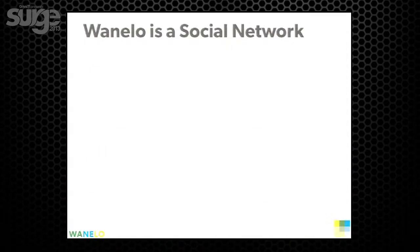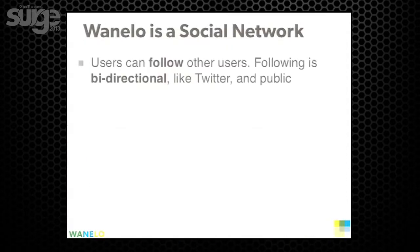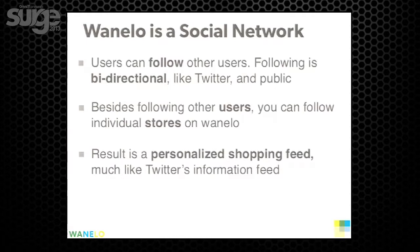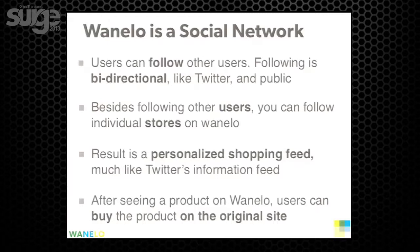Vanilla is a social network in addition to a product catalog. Users can follow other users. They can follow stores. They can also follow collections and hashtags. The result is a personalized product feed. It's not just a global view of what's popular and trending. It's also what you prefer, depending on who you follow. And after seeing a product on Vanilla, one way or the other, people can click on buy and go and actually buy the product on the target website.